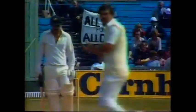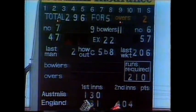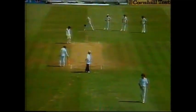Well, there's a little bit of hope for Lancashire supporters, Paul Allott, the local boy here. 296 for five now, 57 to Border and 47 to Marsh. And this could be the test. Bob Willis bowling to Rodney Marsh. Just the one man down at deep fine. There was a man behind square just near the umpire. Both those waiting for the miscued hook shot. And everyone waiting for Mike Brearley to finish dropping that helmet behind Alan Knott and then try and get back to his place before the bowler starts his run in.